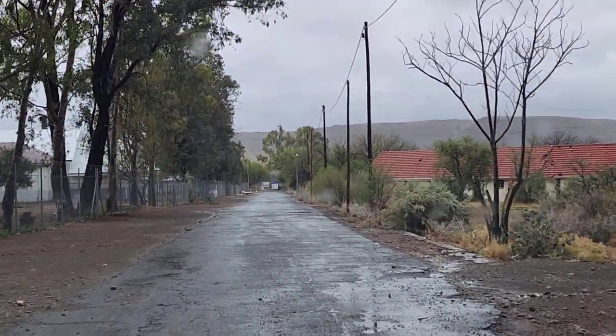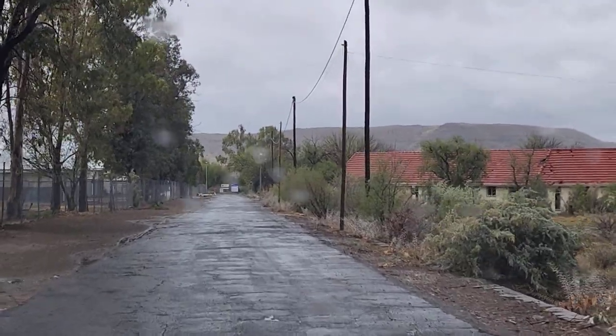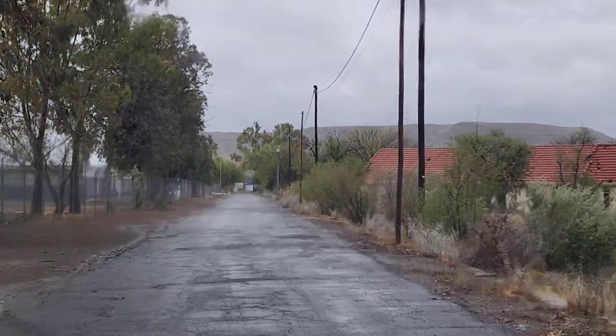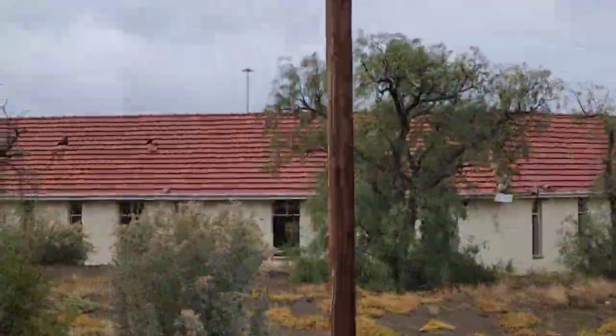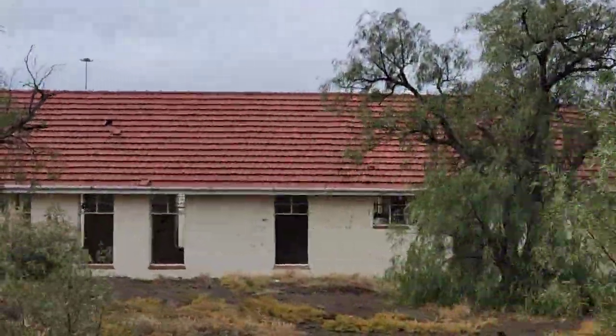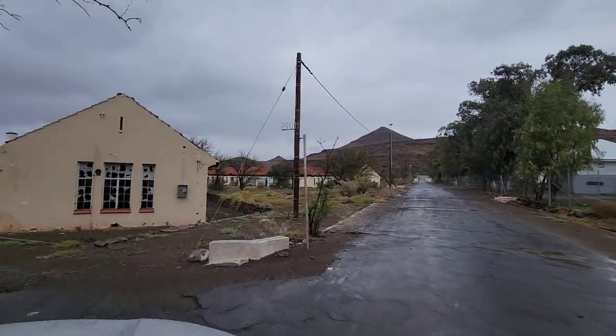Well, let me tell you what I'm looking for. I'm looking for this old sanatorium. It was built in 1920 specifically for TB patients. In Nelspoort? In Nelspoort, because the air was good for TB patients here. Oh, the dryness.